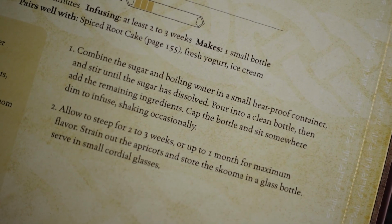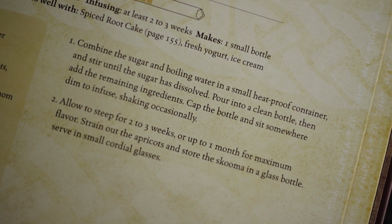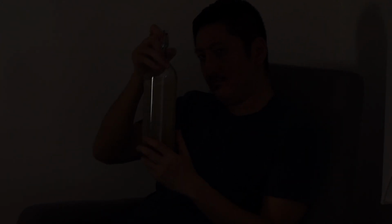Then the book says to cap the bottle and sit somewhere dim to infuse, shaking occasionally. I don't know what the purpose of this is. Does this actually do anything to the drink? Is this some weird ritual in the Elder Scrolls lore? I'll just sit here in the dark and think about how hard I'm potentially being trolled. Next, we just let it steep for 2 to 3 weeks. Well, while we wait, we might as well make some food to go along with it.